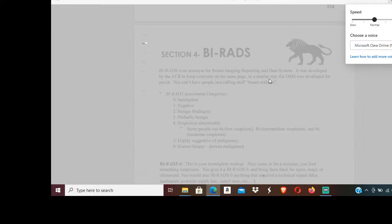Section 4, BI-RADS. BI-RADS is an acronym for Breast Imaging Reporting and Data System. It was developed by the ACR to keep everyone on the same page, in a similar way the DSM was developed for psych. You can't have people just calling stuff breast nodules.